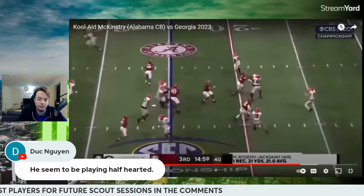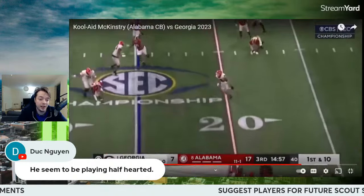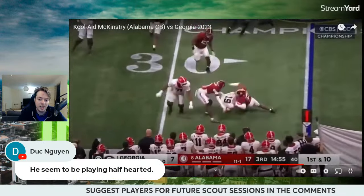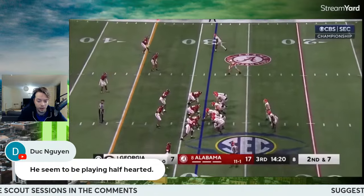Where are we at? See, that's another one. Look, a teammate's struggling to bring him down, and he just slaps him on the back. Yeah, well done, mate. Did he actually make a tackle last season? Like, one.